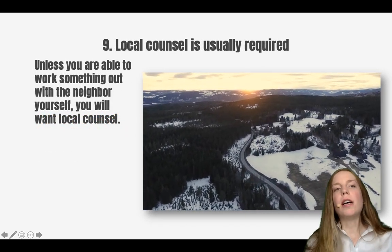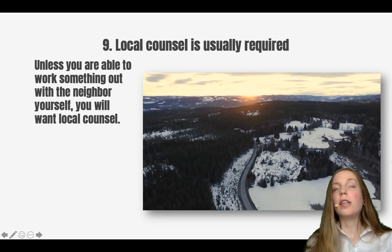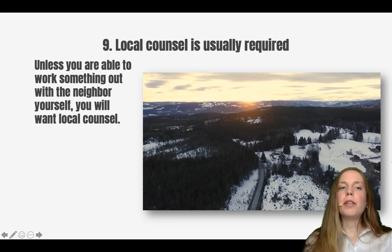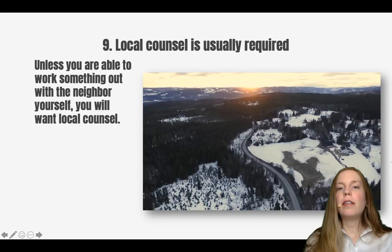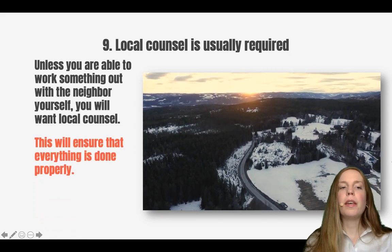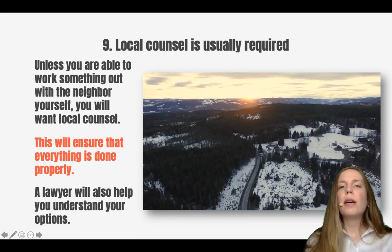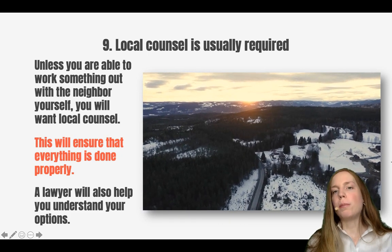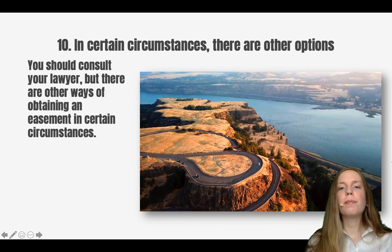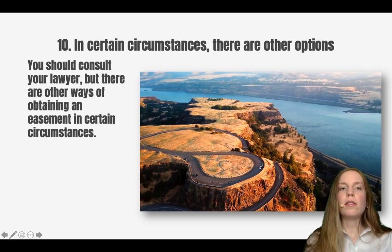So this gets into number 9. As you can tell, it's a good idea to have local counsel when you are talking about easements. Potentially, if you're able to work something out with a friendly neighbor yourself, you won't need counsel, but even in that circumstance, it's a good idea to have a lawyer's take on the situation. And this will ensure that everything is done properly. A lawyer will also help you understand what your full suite of options are, because there are other ways of obtaining an easement in certain specific circumstances.